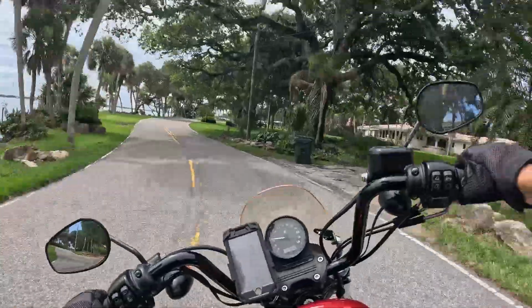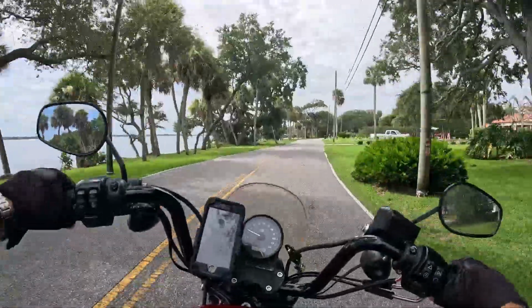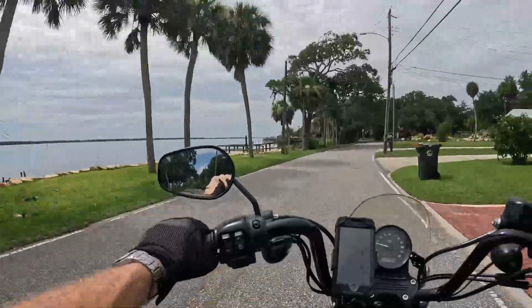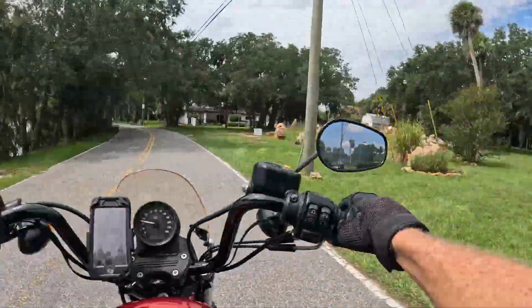Sale, but I don't like it at all. Not my kind of architecture, not my kind of style. This is an old home. It's still jacked up.